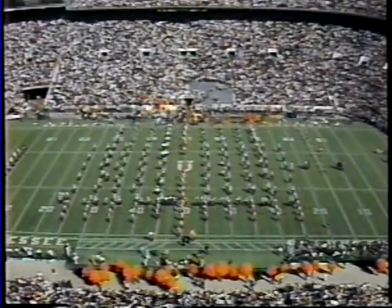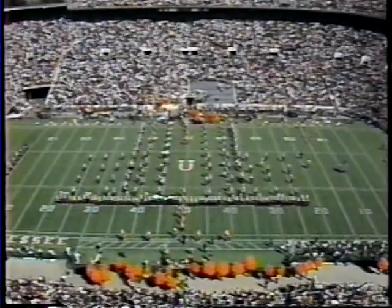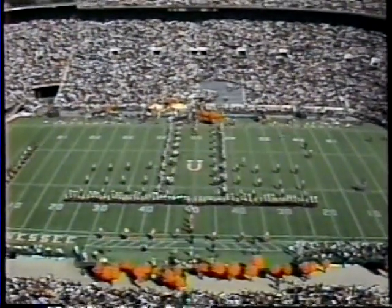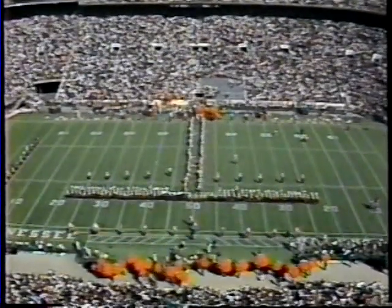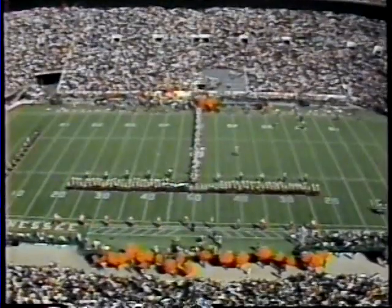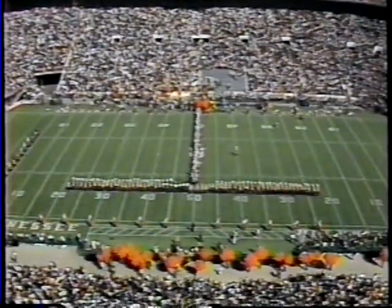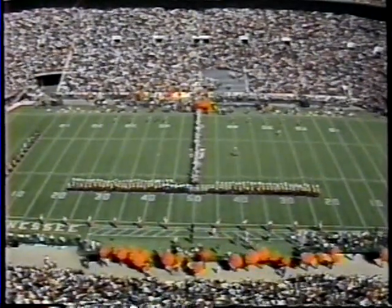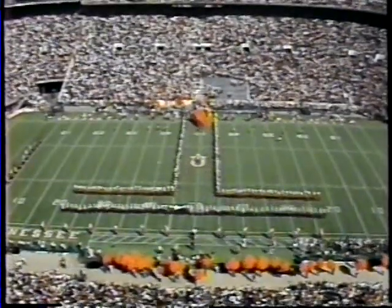At Neyland Stadium in Knoxville, over 95,000 fans are on hand, enjoying one of football's great college rivalries. The University of Alabama, ranked second in the nation, against the University of Tennessee. The Pride of the Southland Band forms the giant T, stretching from the corridor on the east side of the football field to the west side. And now, with orange balloons soaring into the sky, it's football time in Tennessee.